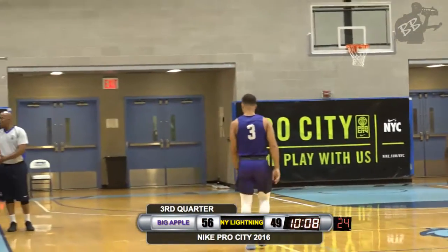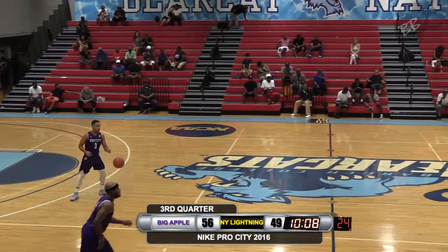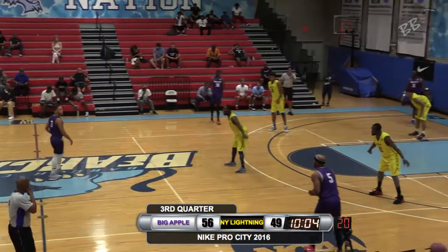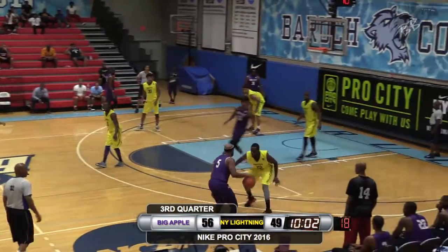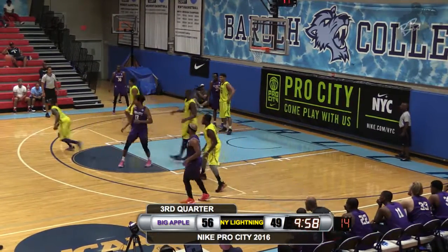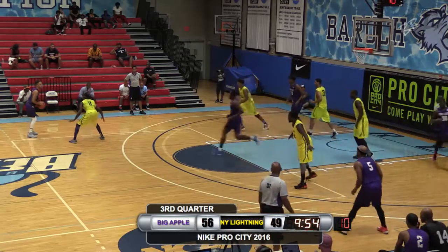So still a 3-possession game here. 7 points difference, a little more than 10 minutes left. Desi Washington, who was pretty hot there for the first quarter, hasn't done much since. 12 points in the first quarter, 2 points since. Yeah, he's been quiet.